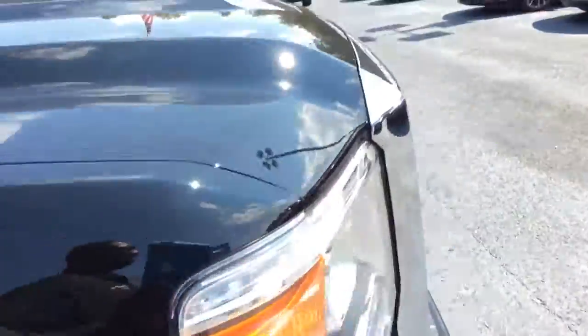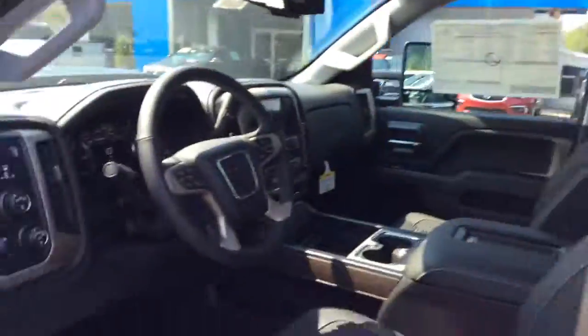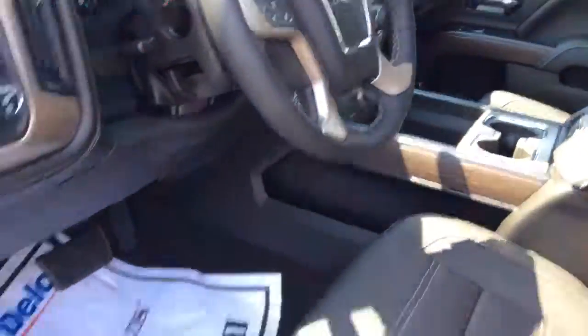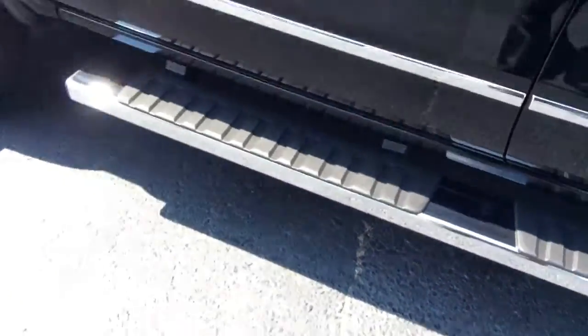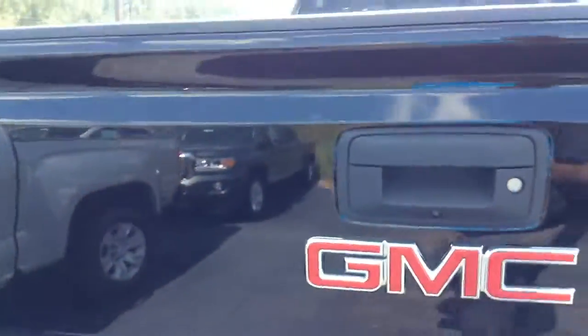Inside. Has 27 miles on it. Docking station, heated and cooled seats, Bose stereo system, a nice running board. Looks like back of it. Backup camera.